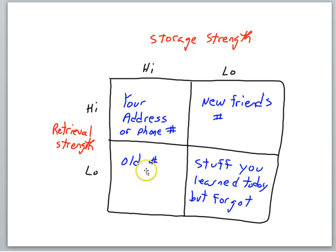Now that's in contrast, say maybe you moved 5 years ago or something, and 5 years ago you knew your old address very well, but maybe it's not as accessible right now because you haven't been there in 5 years, right? So because you have not used the old address for a while, we lose retrieval strength, although that information was well stored in your long-term memory.